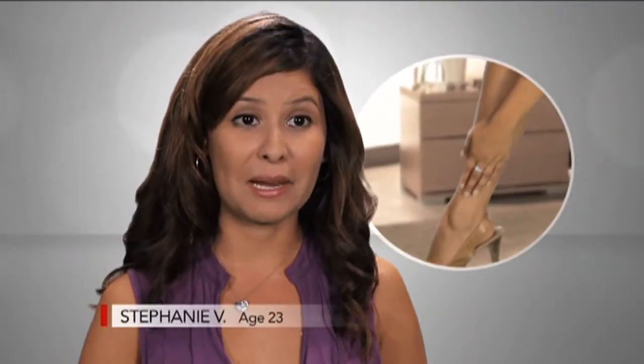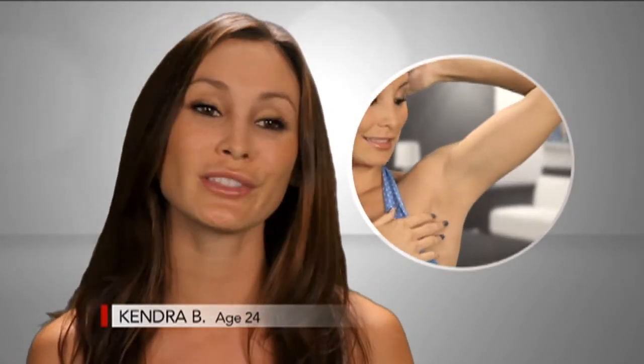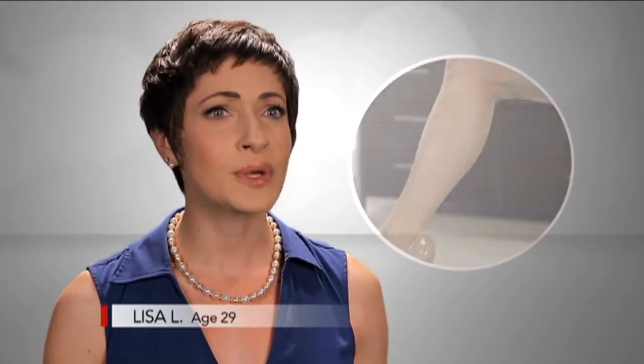I love the iLightpro. It worked for me so well. I haven't shaved in weeks, and it feels so great. My skin's so smooth and so soft. The iLightpro works. You get results. You get results that you can see, and you get results that you can feel.